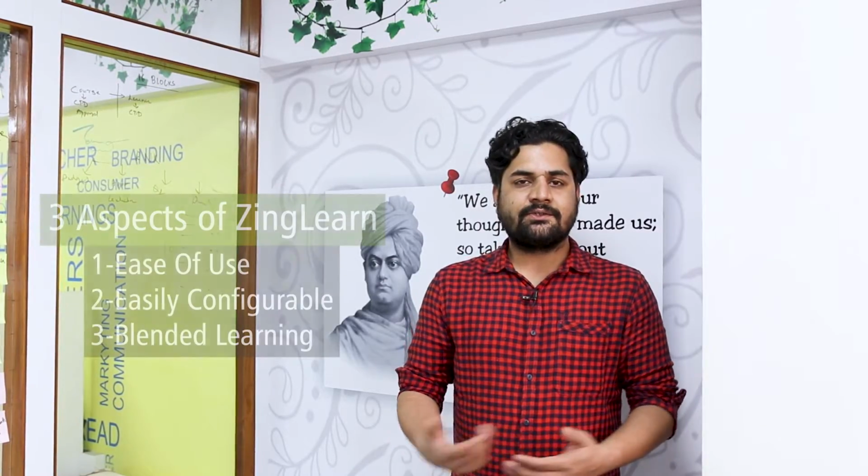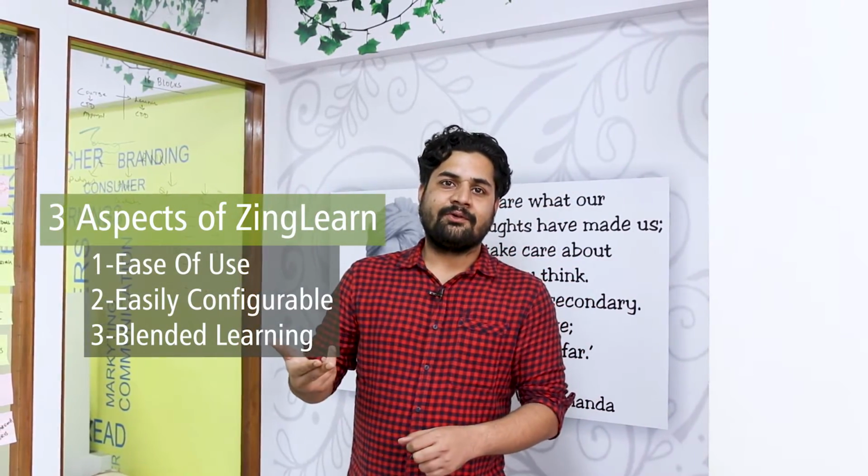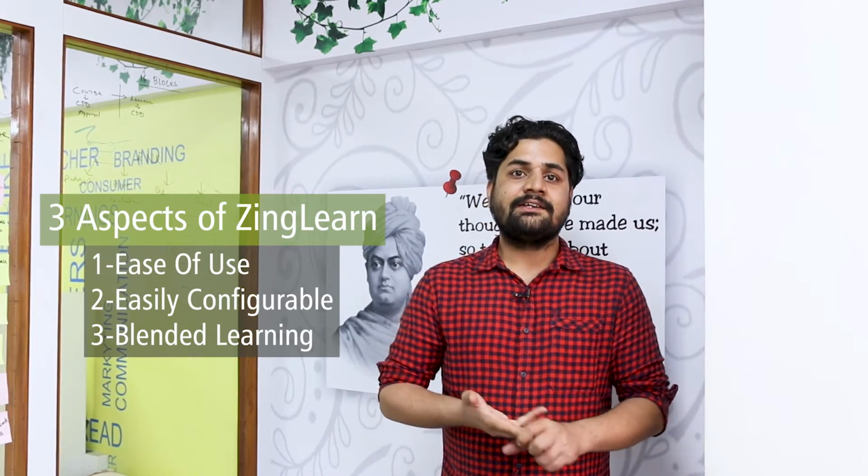So let's talk about three aspects of the ZingLearn platform. Let's talk of ease of use, let's talk of configuration, and let's talk of blended learning. The Zing platform is very easy to use. It's mobile first with rich intuitive interfaces. The learning journey is flawless. The employee can just log into their mobile and access all the learning content from there.